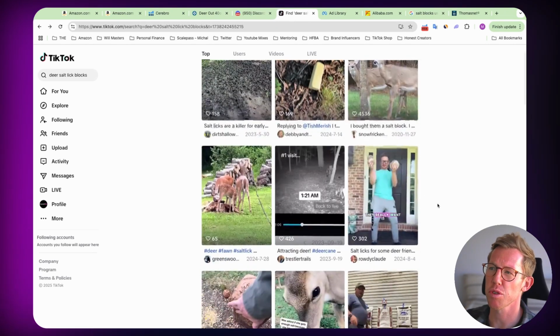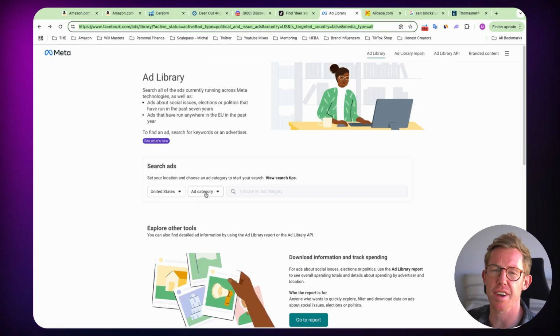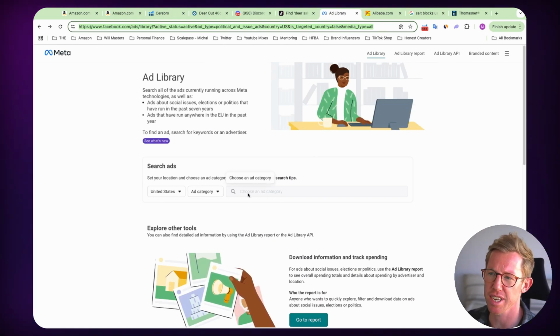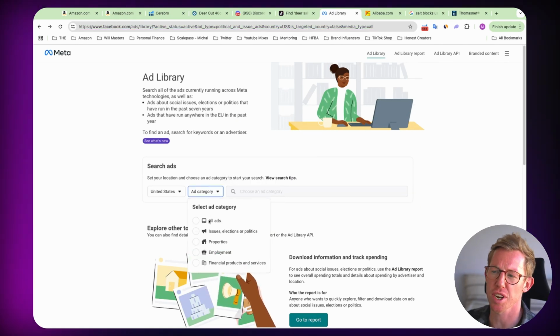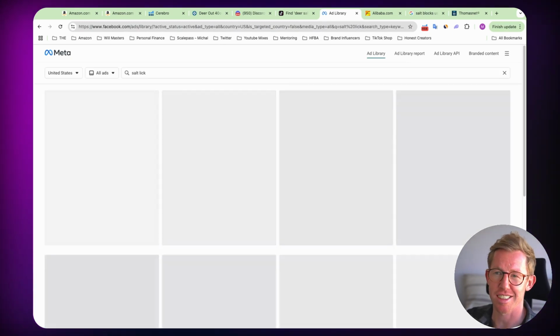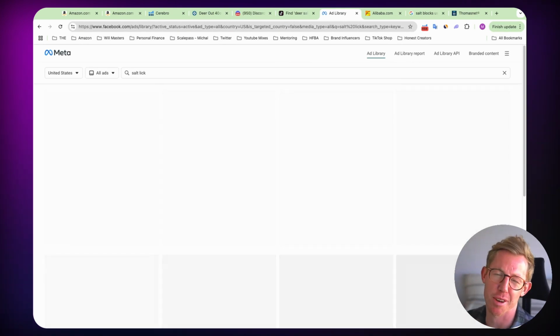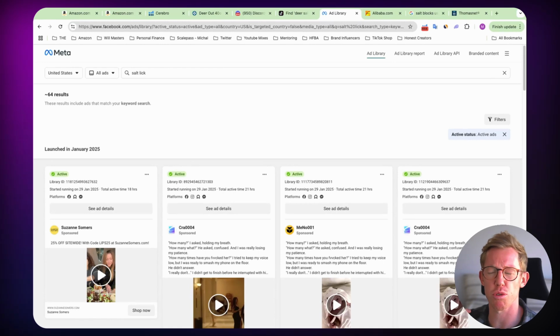Right, so next I will go over to Meta, and on here I'm going to search for the same thing as I did on TikTok, to see if any companies are running any ads over here. Let's hit search. We're going to hit salt lick. I did come and search this when I got excited earlier, and lo and behold, I wasn't surprised. There is not much in the way of content being run on Meta for a niche like this. But again, that is okay. If we get a winning bit of creative that's popping off organically on TikTok or on Instagram, we can still use that, and we can still plan some great ads to run. And look, this is me kind of going through the thought process.